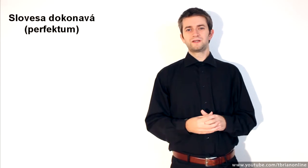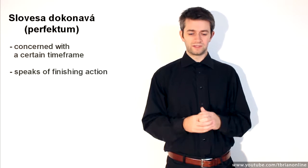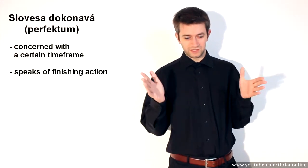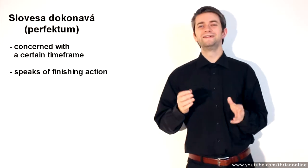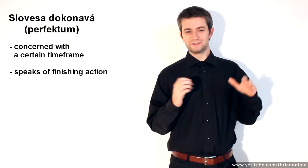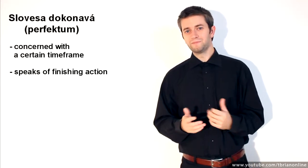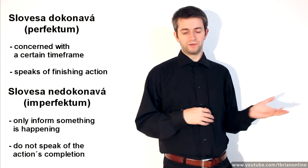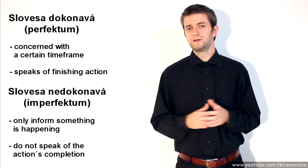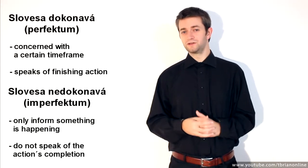So to sum it up, the perfective aspect, slovesa dokonavá, is only concerned with a certain time frame. So always imagine it like something with a border, some line like this. And that will help you to say something that was finished or will be finished. On the other hand, with imperfektum, slovesa nedokonavá, you're saying that something was going on, something is going on or will be going on, but you're not really saying whether it was finished or not.